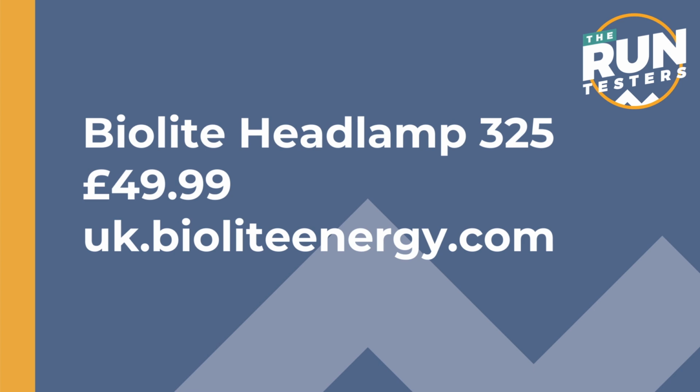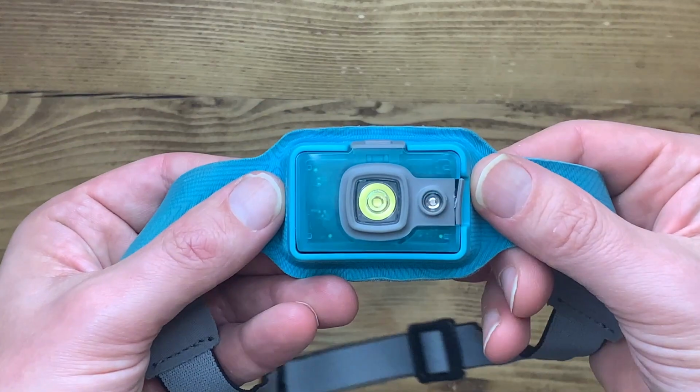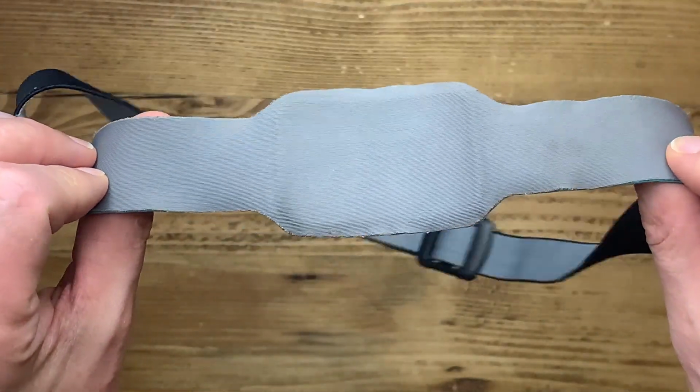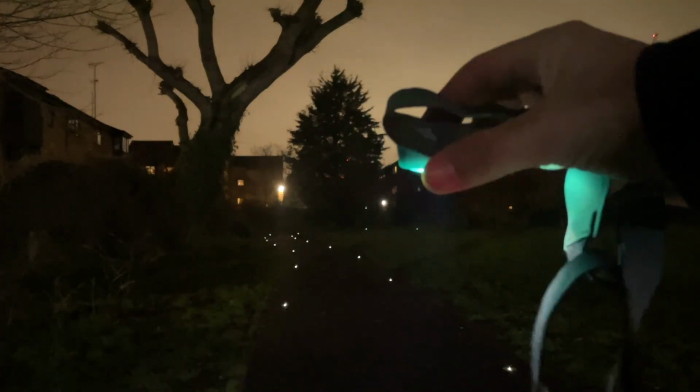I've used various models for all kinds of 24-hour ultras, but the one I regularly reach for on my London runs is the Headlamp 325. It has a powerful 325 lumen beam, 3 hours runtime on full blast, 40 on low, and a sweat wicking anti-bounce headband. It's nice and lightweight at 50 grams.